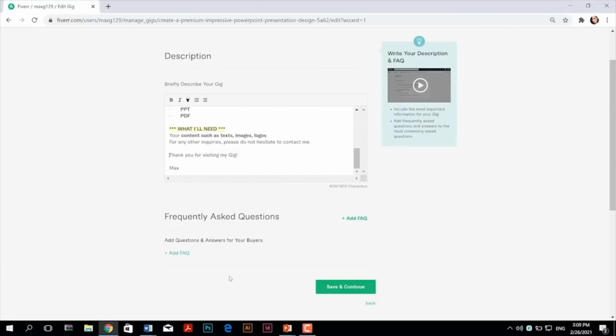So then, frequently asked questions. This is actually something that most buyers leave blank. And again, Fiverr doesn't want you to leave anything blank, because Fiverr has included this feature so that you use it and not that you leave it blank. So this is the first reason why you should use it.